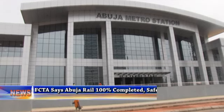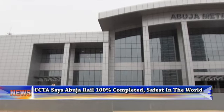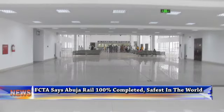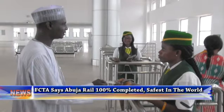The metro station, located just behind the two towers of Abuja's World Trade Center, appears beautifully completed. Inside the metro station, everything seems ready as the ticketing and waiting sections are fully ready. Where we are standing is the first station, Abuja Metro Station.